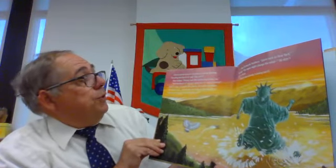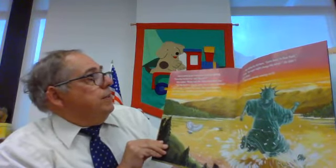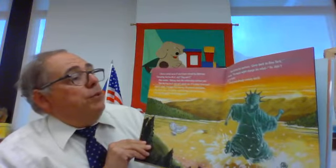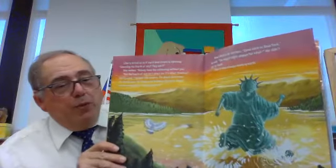"I've seen this country, the purple mountains, the shining seas, the bridges and buildings. Everyone should know how amazing it is and celebrate it." Mo fluffed his feathers. "Come back to New York," he said. "The mayor might change his mind." He didn't get to finish. Lady Liberty was already running north.